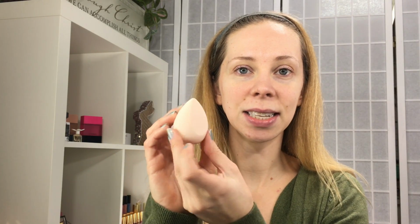Okay, first off, Tweezerman sent me one of their beauty sponges. I have never tried a Tweezerman beauty sponge. And it looks like this. It is flat on one end and round like a beauty blender on all other sides. So we're going to be trying this today.